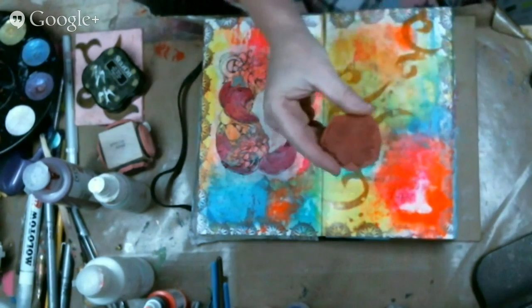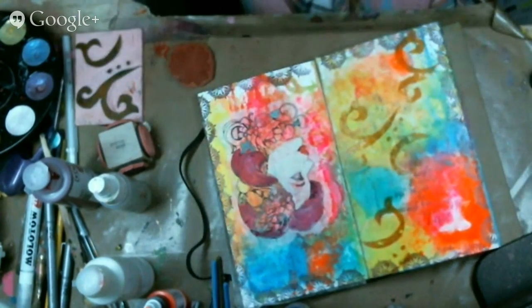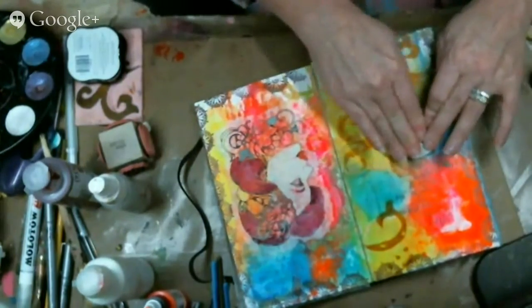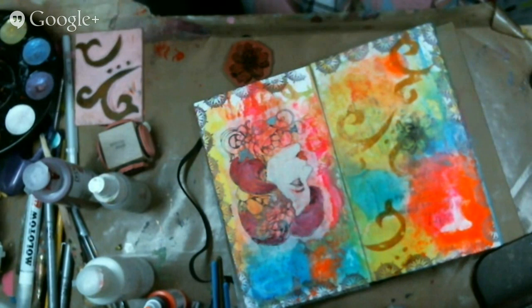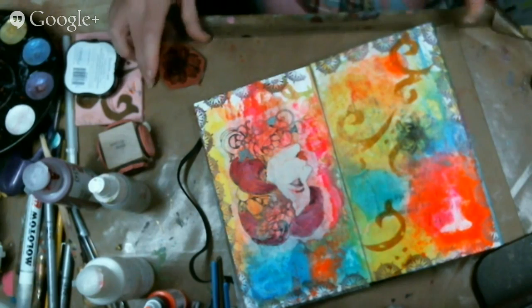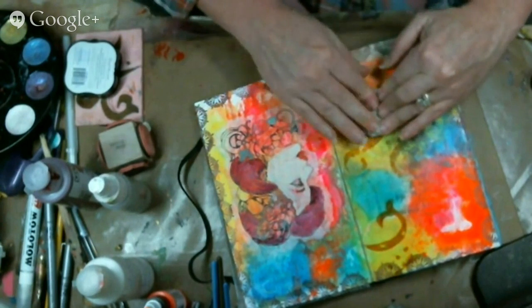This is a really pretty flower stamp from Sin City Stamps, sincitystamps.com. And I'm just grabbing some black ink. I think I want to do a couple different colors. So I'm just stamping this. I'm cleaning my stamp off in between, and I want to get in some different colors. The page just needed a little more, so I'm going to throw these stamps on, and then I'm done.